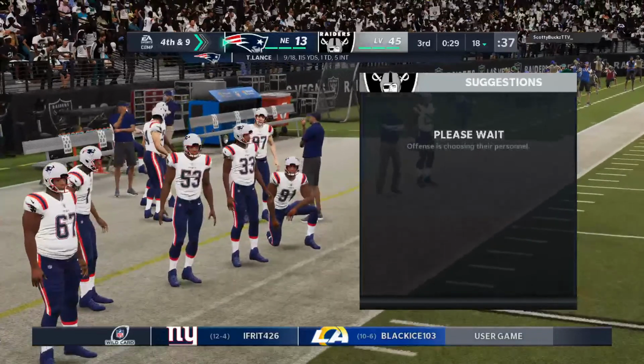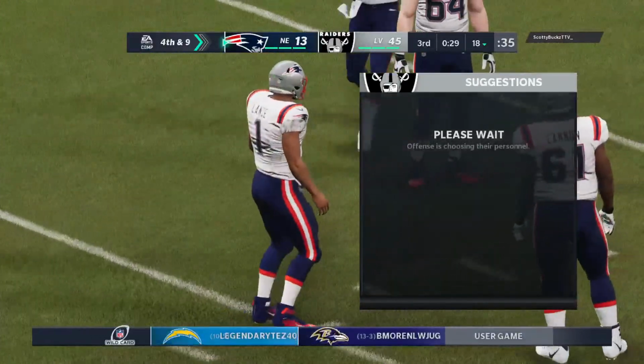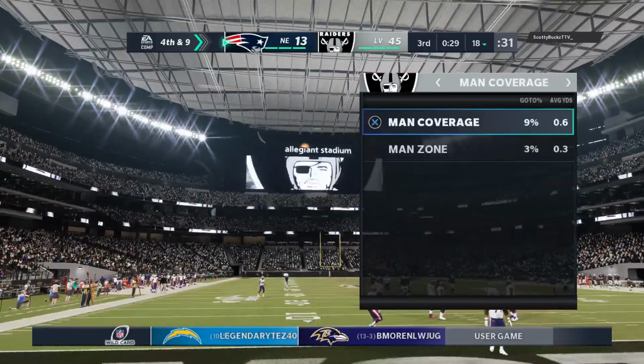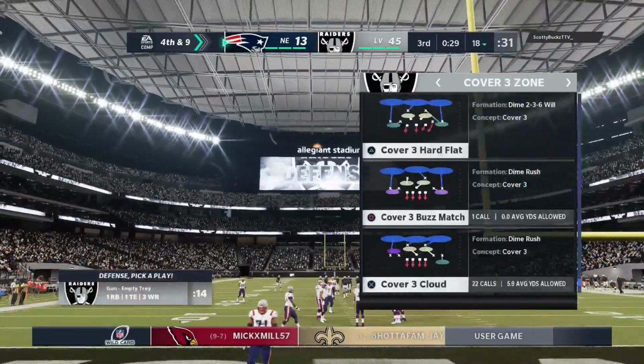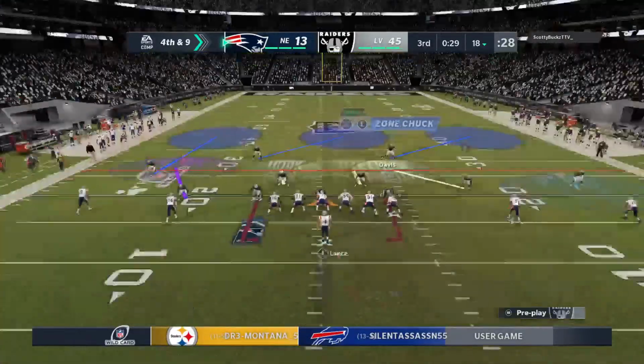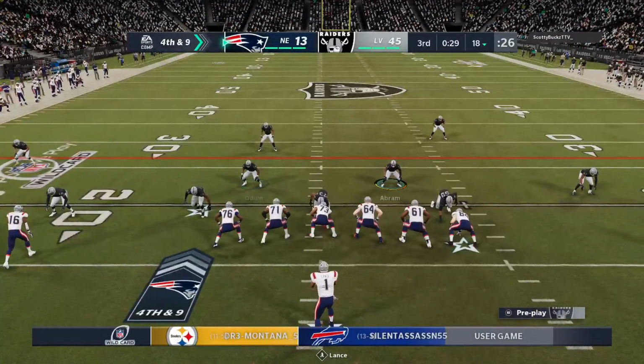How about some applause for the defense there? They forced him to throw that one into coverage, and just like that, they're staring at a 4th down. Well done. And out. It's 4th down, and a tough ask here. They're going to go for it on 4th down and 9.